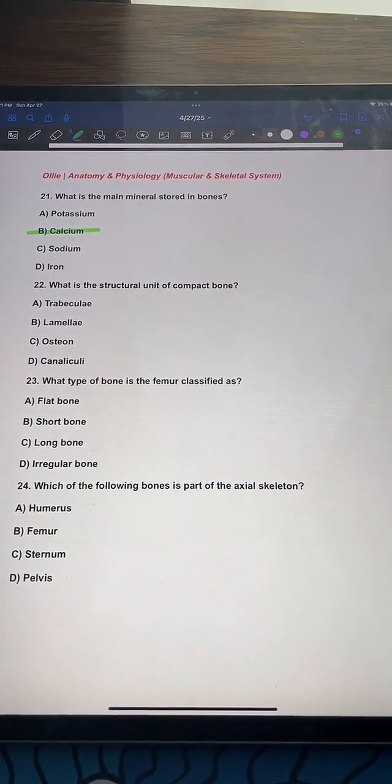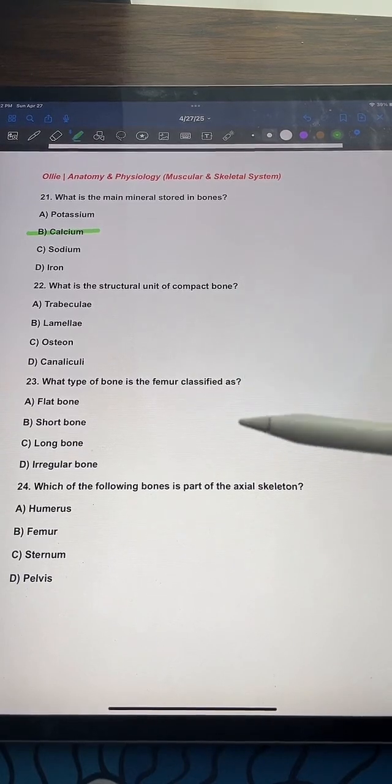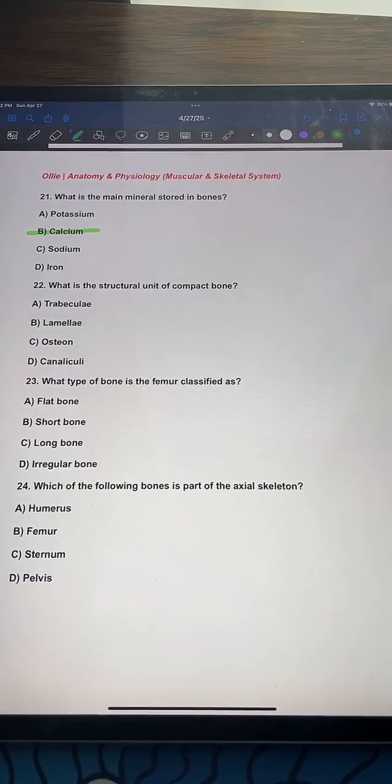Calcium is our primary mineral that is stored in our bones. It gives strength and makes the skeleton rigid. Potassium, sodium, and iron are not really stored in significant amounts in bone tissue. They're very minimal, like trace amounts. Number 22, what is the structural unit of compact bone?